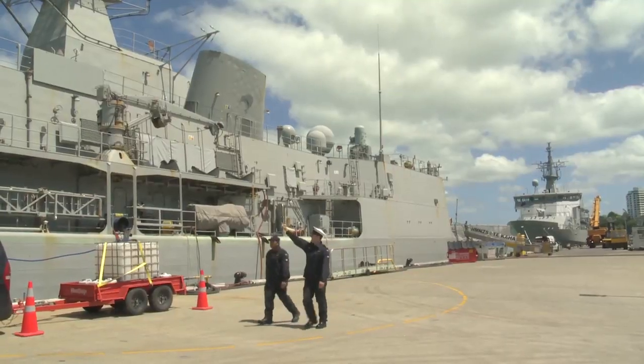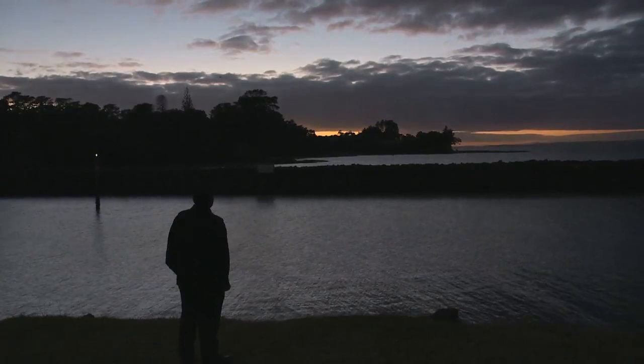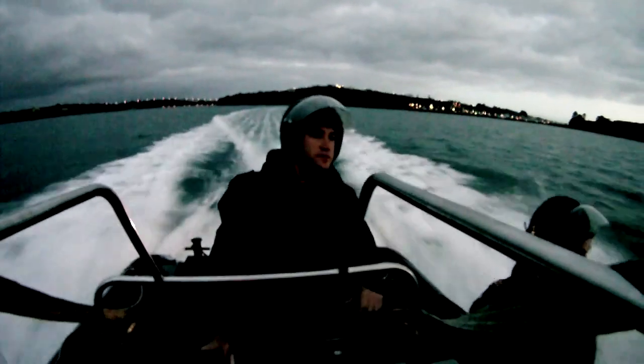Well, the advantage of the job, the pay's good. You've got free medical, you've got free dental, you get a uniform provided to you, you don't have to find your own work clothes. And you get to go to sea. In the very early morning, Wayne climbs aboard a Navy rib and heads out for a very special visit.